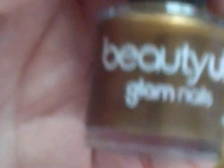Maybelline. Lots of glitter in that. And a Gosh. Okay. It has some Beauty UK. This is called Frozen Kingdom. Sorry. Aztec. Golden Chestnut. And Voodoo.